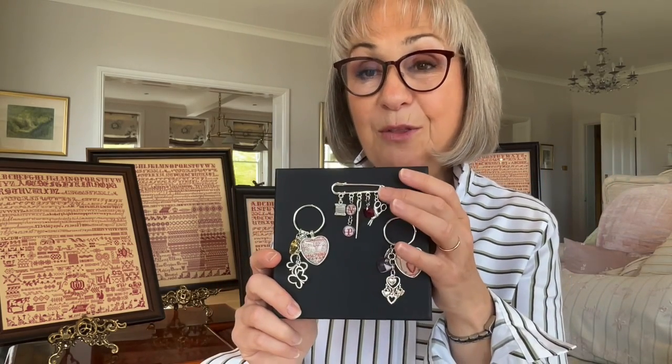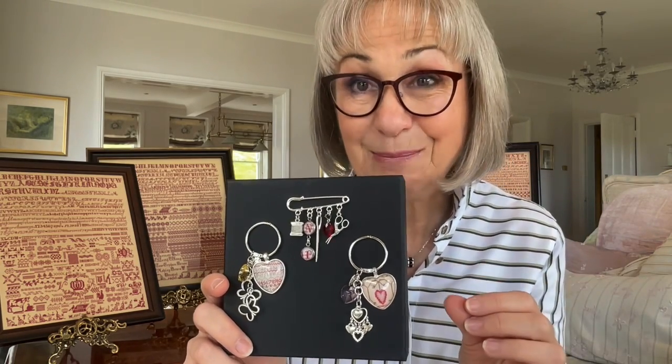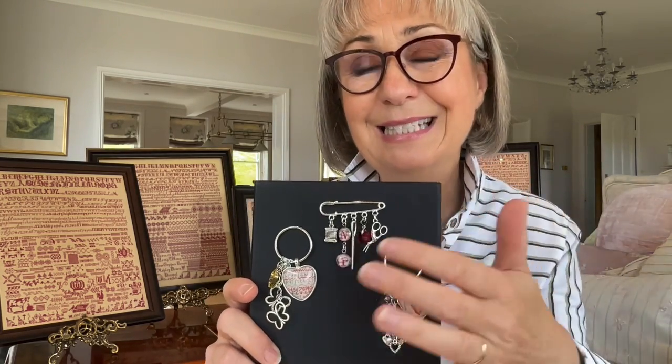And then the other product that Sue is making, and I really, really love this, is what she calls a natty pin. A natty pin is the pin that Scottish people used to weigh their kilt down so it doesn't flap open. Where Sue comes from, it's always been known as a natty pin. And Sue has taken a natty pin and she's added all sorts of charms on there.